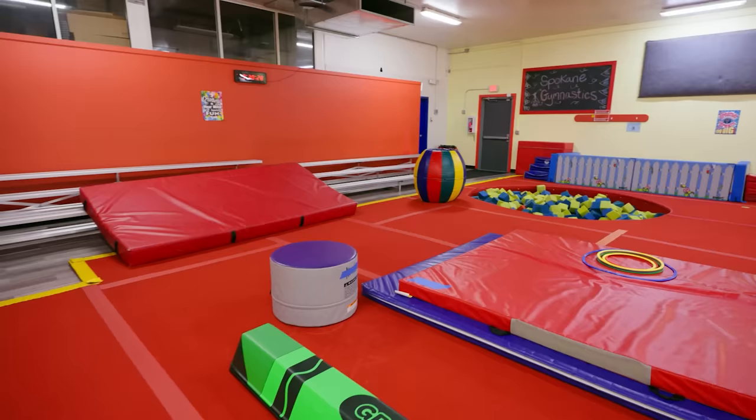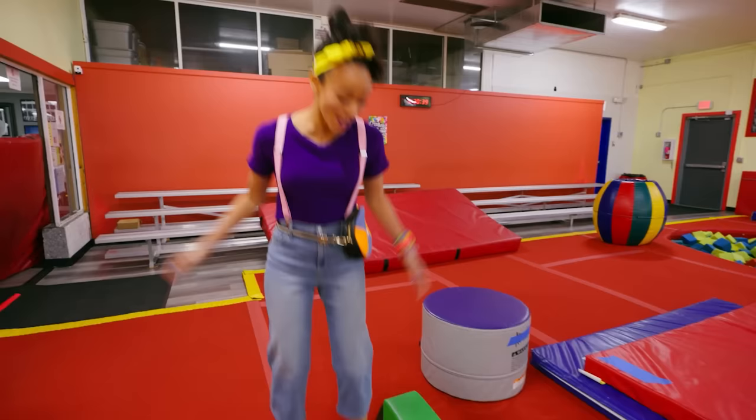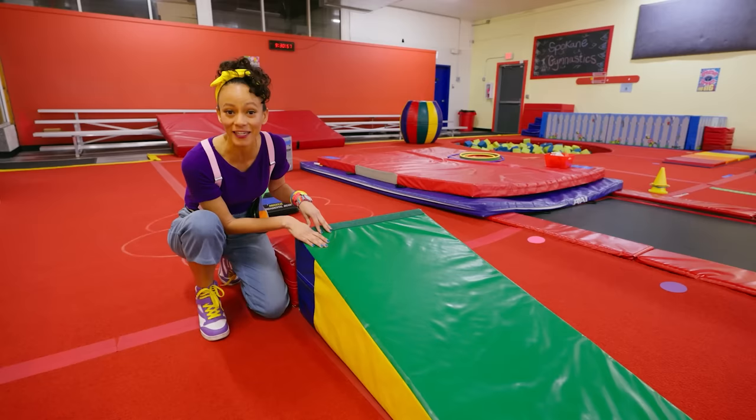Wow, check it out. We are in a gymnastics gym. This is a place where you can practice your gymnastics moves and climb and stretch and jump. Whoa, look at this. It looks like a giant crayon. Do you know what color this is? The color green. Let's see. Woo, these look like some fun shapes. This is a triangle. Ooh, and this is also green. And look at the side here. I see another triangle, and it's yellow.